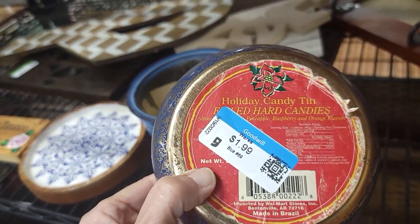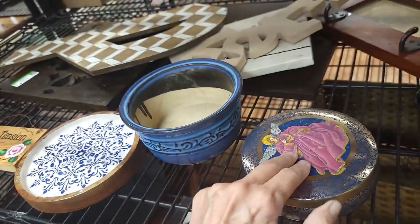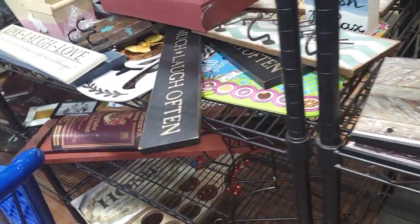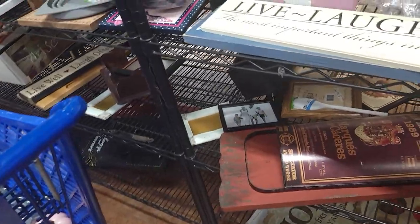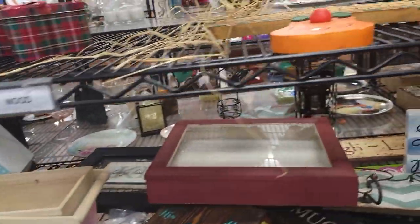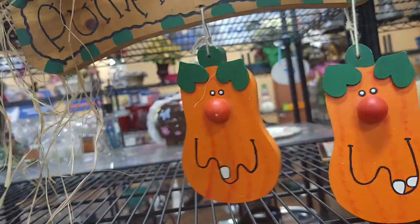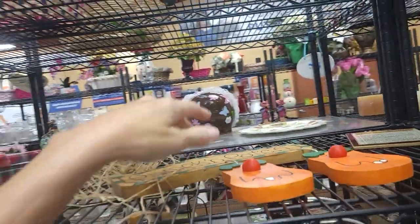Who are you? Holiday candy tin made in Brazil, imported by Walmart stores. There you go. How long has Walmart been around? I mean, it's been a long time now. I guess you can have vintage Walmart stuff. Oh man, where's your other pumpkin patch piece? You're really cute. That's a bummer.